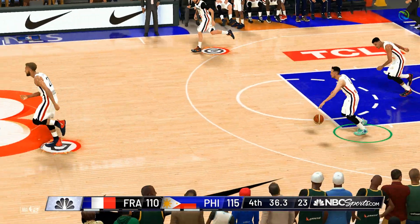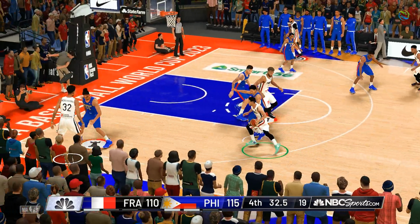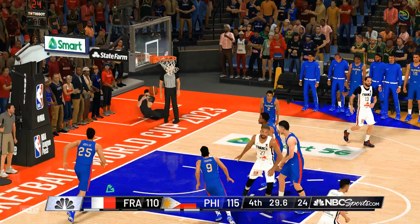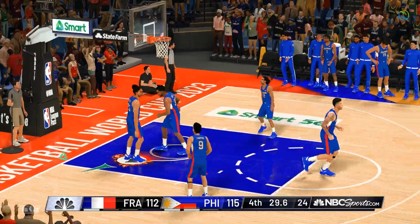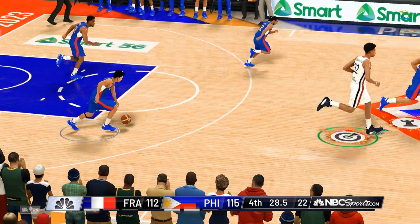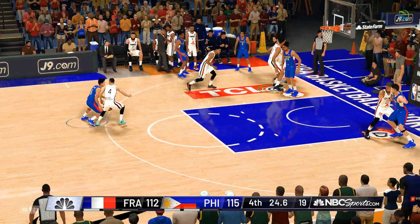This guy just isn't missing today. I mean, what a day he's had from the field. And his shooting is the only reason this game is as close as it is. He's been Mr. Reliable offensively. What a great shooting performance. His percentage is outstanding. A big-time possession here. Yeah, and their hearts must be going 100 miles an hour right now.